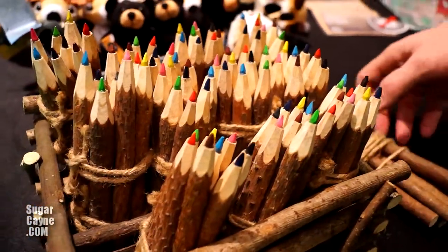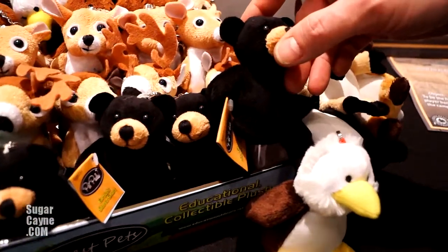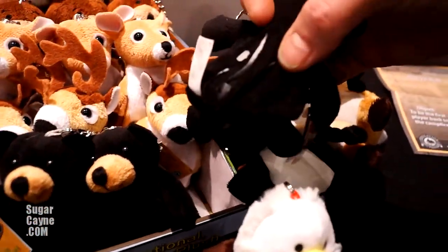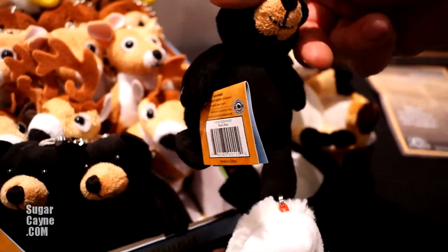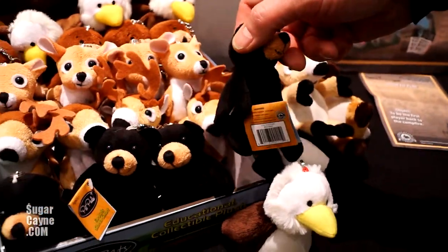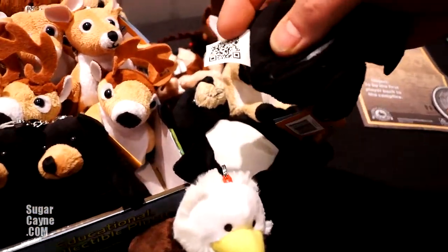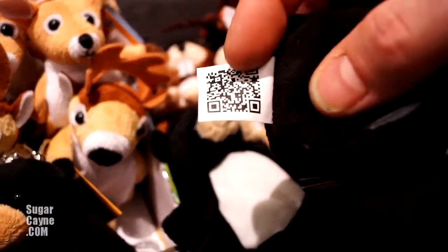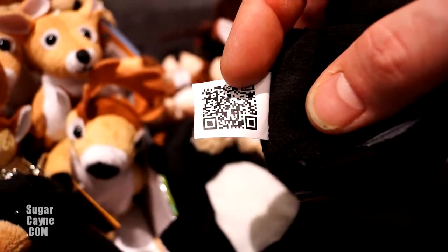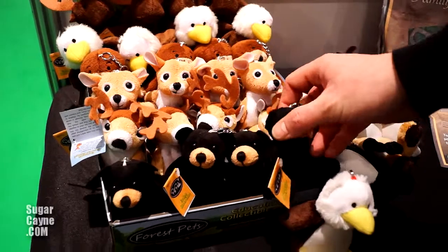And then over here we have the pet pods in the back. These are 4-inch plush, and they have a set of earbuds in the back. So children now can have a product that they can store their earbuds in and clip to their backpack or purse. It also has an educational component where they can scan the QR code right there, and that'll take them to an educational page about that particular animal. These are available at stores around the nation here.